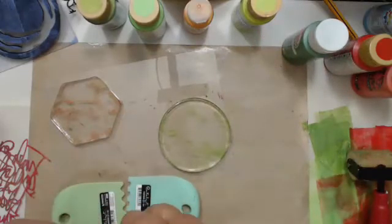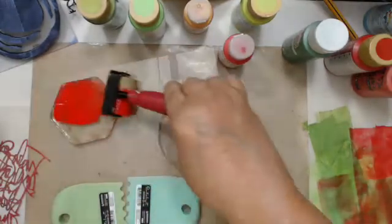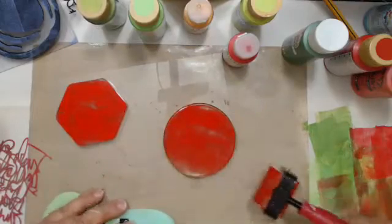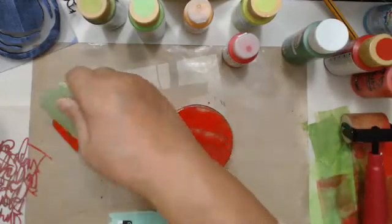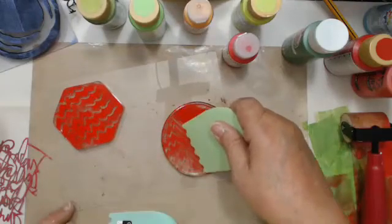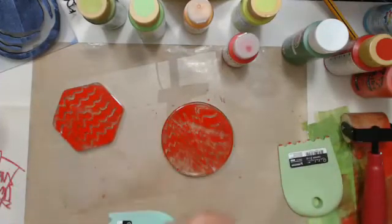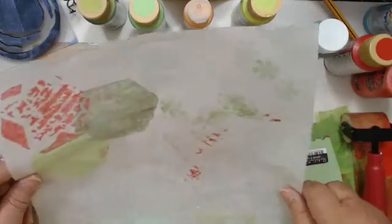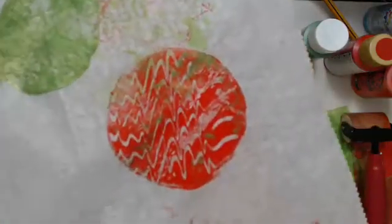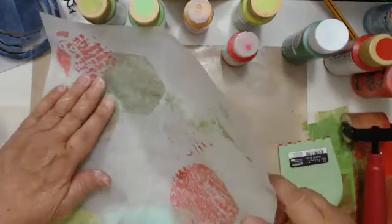Right, so we'll go with the red again. I finally got my little brayer to work, my 1-inch brayer. So maybe I need to spread this on both. Let's see what happens. I'm going to pick up this red one. That's better. Yes, I have both sets. And I'm going to try to put this one right over that. See what happens.